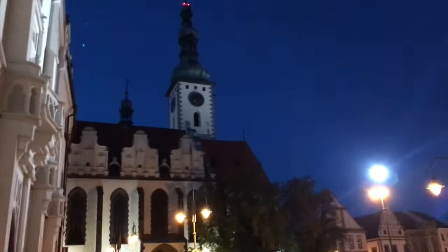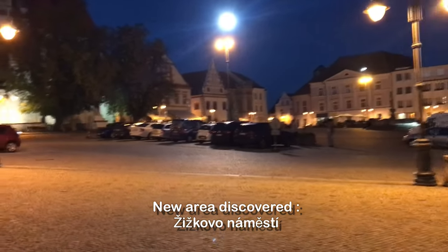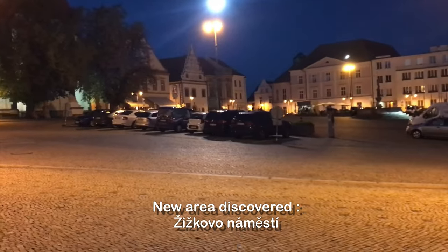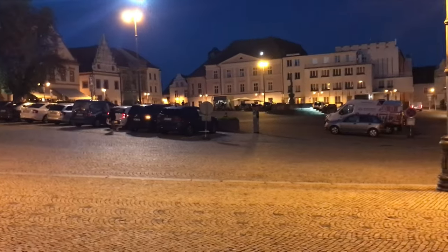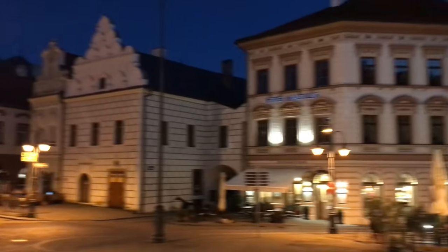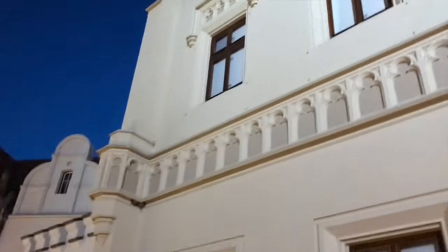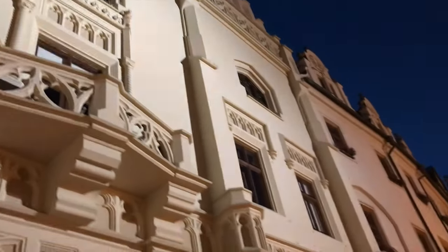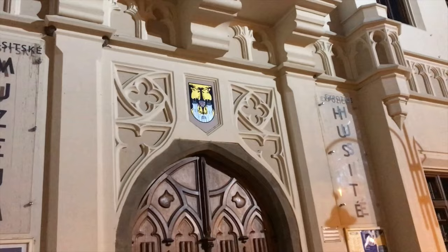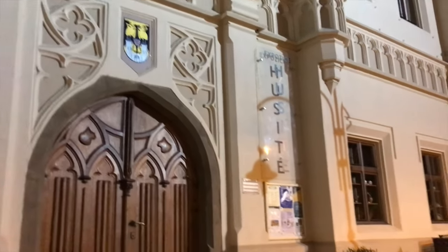Here we are. This is Žižkovo náměstí. There's a statue of Žižka right there in the middle. I'll try to show it to you. The architecture is nice too. Oh my god. Whoa, okay. I don't know what that is. I think this is a museum.